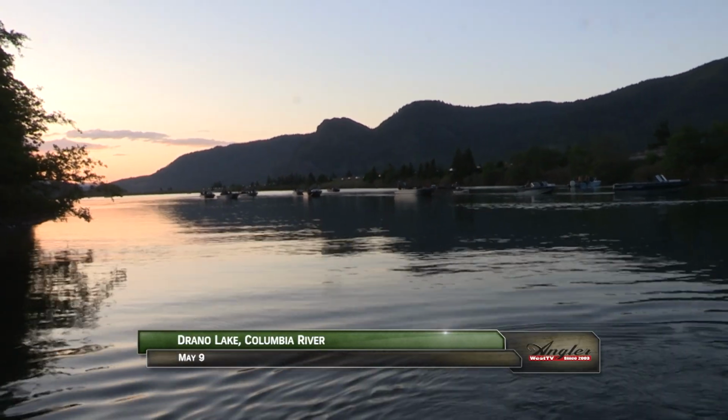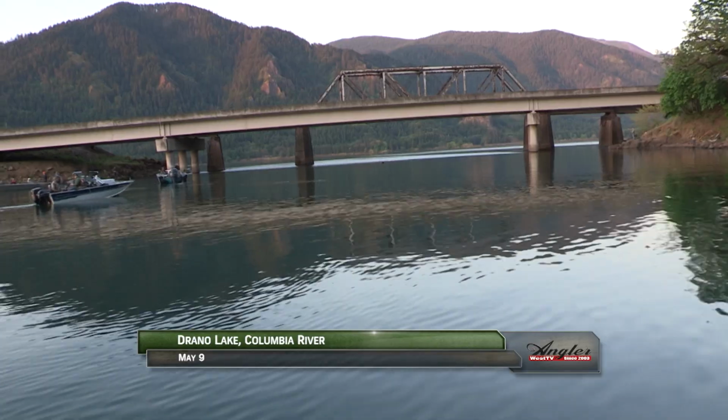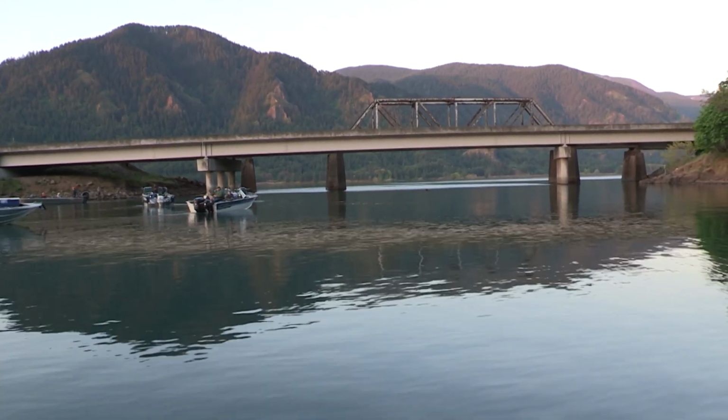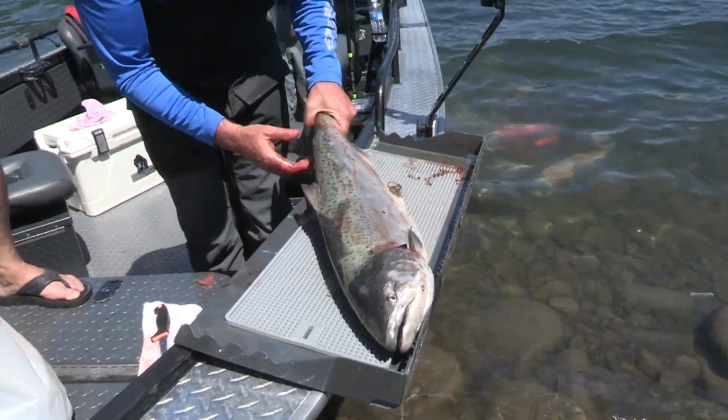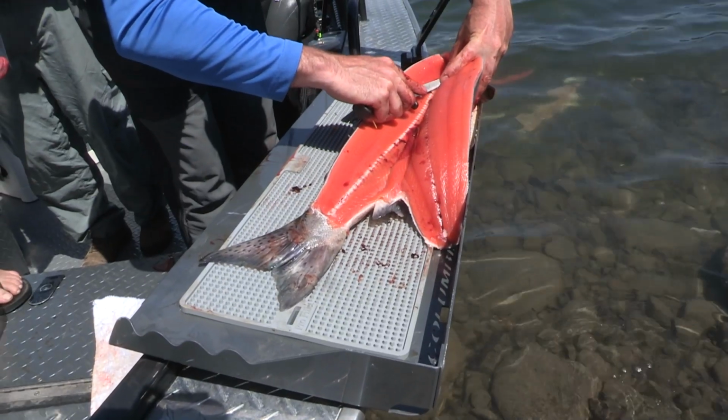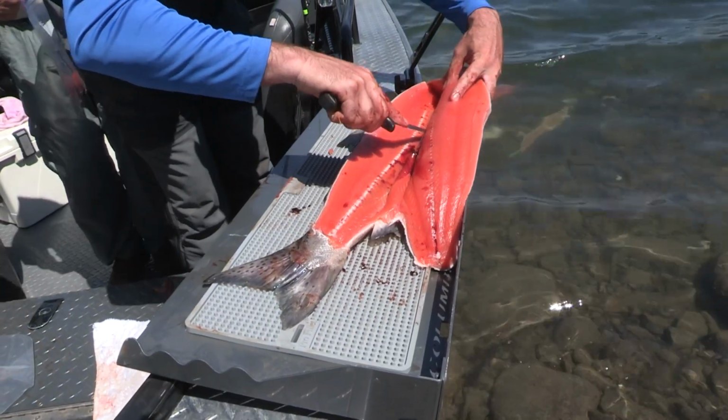It's early May and we're on Drano Lake, a man-made offshoot of the Columbia River that's a hotspot for spring Chinook salmon. Spring Chinook are prized for their excellent meat quality with buttery, bright red fillets that just can't be beat. We're with guide Chris Turvey.